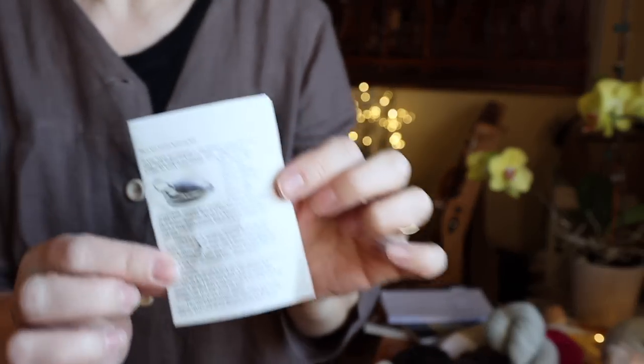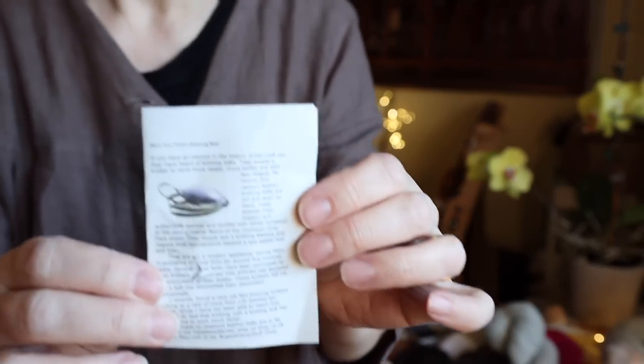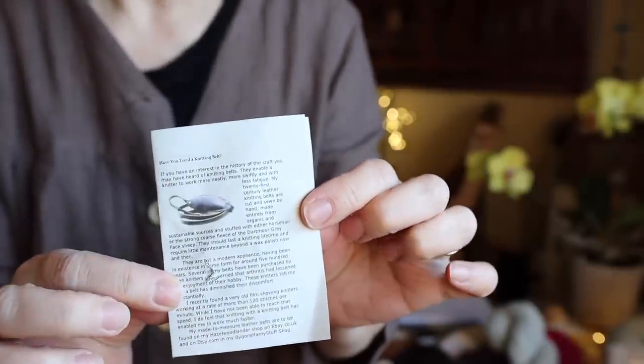If you use a knitting belt, I'd love to hear about it. I don't know what possessed me to do this. I'm 62 years old. I'm learning a new way to knit. But I've only been knitting for about 10 years, so I don't feel like I'm too entrenched with my patterns. But anyway, here was a little insert that she gave me. It talks about the history of the knitting belt. And I'm excited about improving my skills.